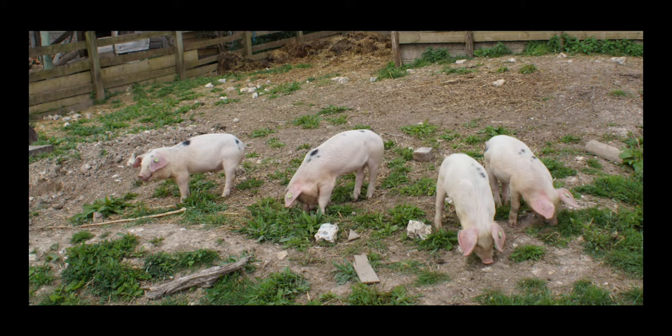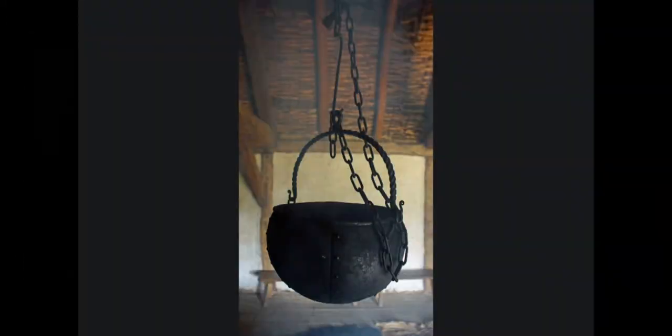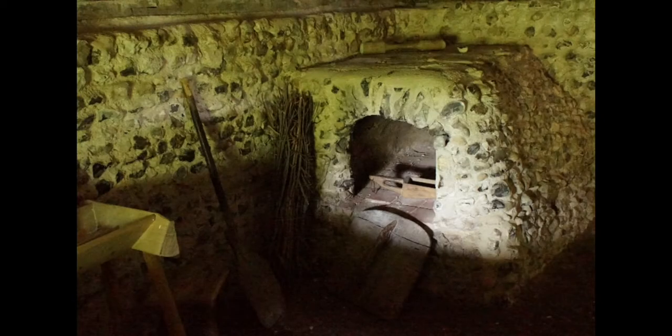Poor people rarely ate meat, but this house was home to a yeoman farmer, so there was a bit of tasty bacon from their pigs to add to the pot. The pottage was cooked in a big metal pot that was hanging over the fire. The housewife would have baked fresh loaves of bread in the bread oven.